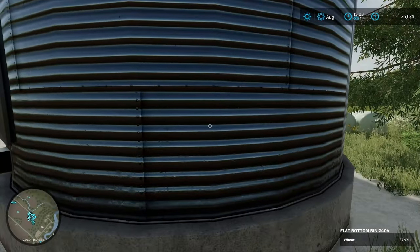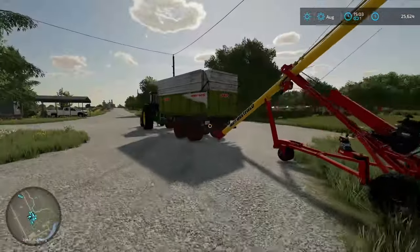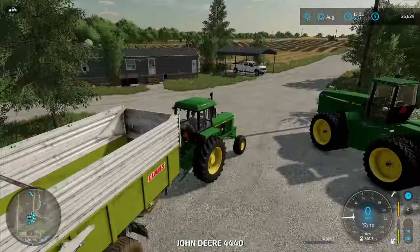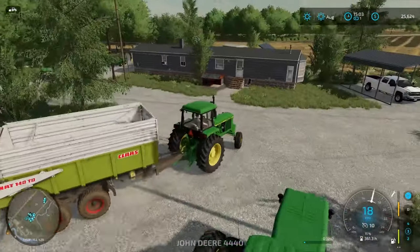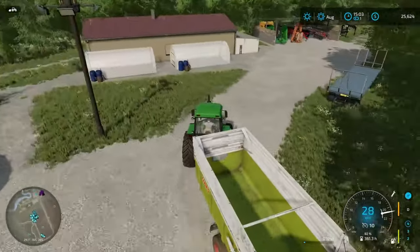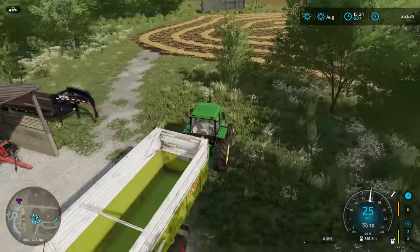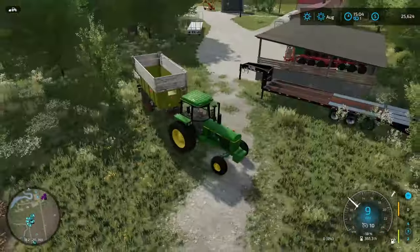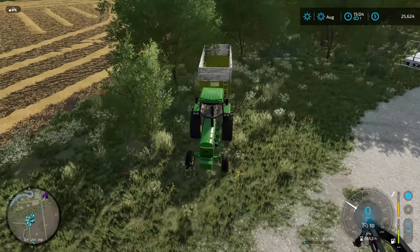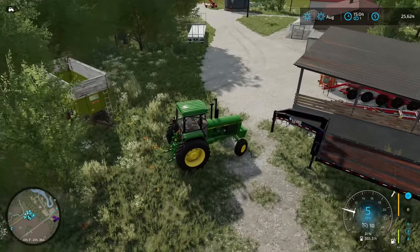Close the bin up. And there we go, just shy of 38,000 liters of wheat. That's, you know what? That's not too bad. We'll find somewhere to park this. We'll get that combine back. Maybe just right here would be just fine. Probably gonna move it a few more times before I find a place I'm happy with it, but for now, it stays there.